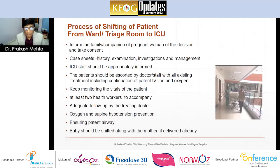Okay, now, so we have seen the triaging in the ward. Now, the process of shifting from a ward into a triage room to ICU. If you have a triage room, well and good. If you don't have a triage room, in a big hospital, you might have an emergency room. In a small hospital, you will be having your labor room. From your labor room, you decide where the patient goes further. So how do you do that? Inform the family, companion or pregnant woman of the decision and take consent. Take consent at this stage, not after shifting her.